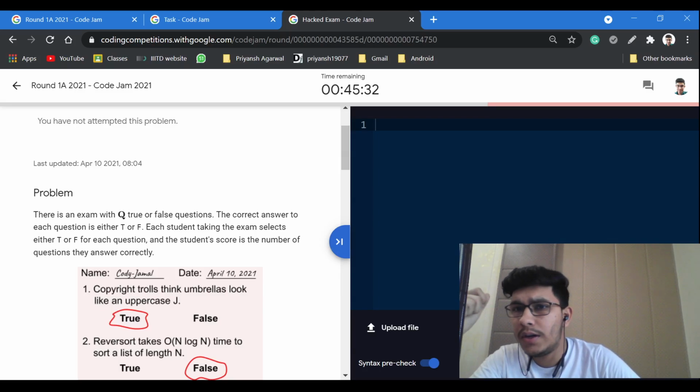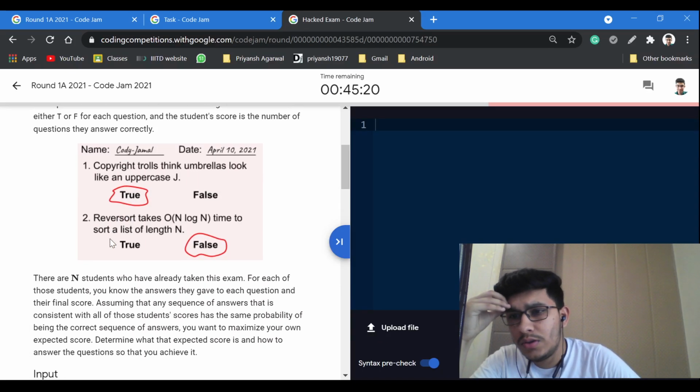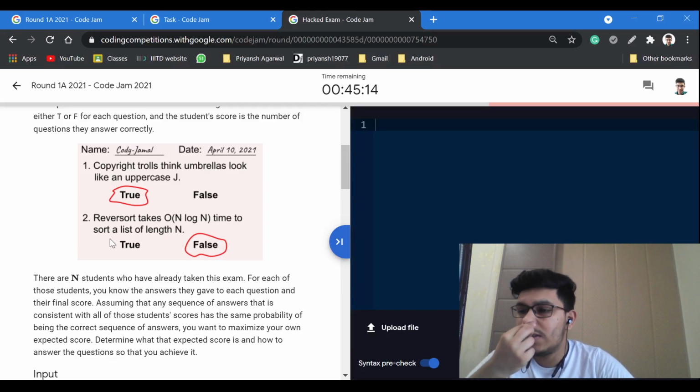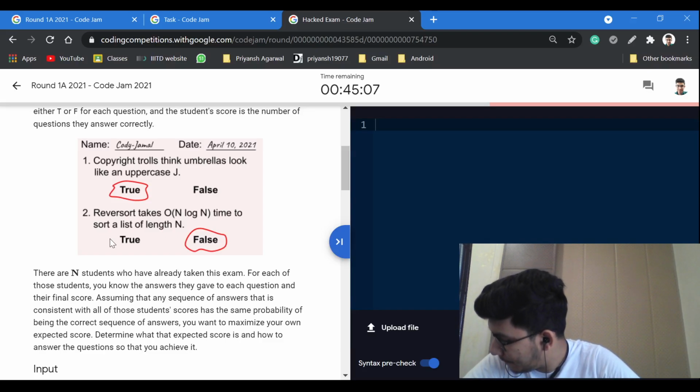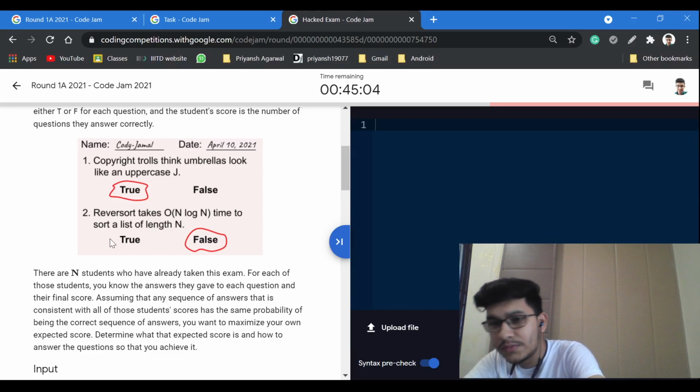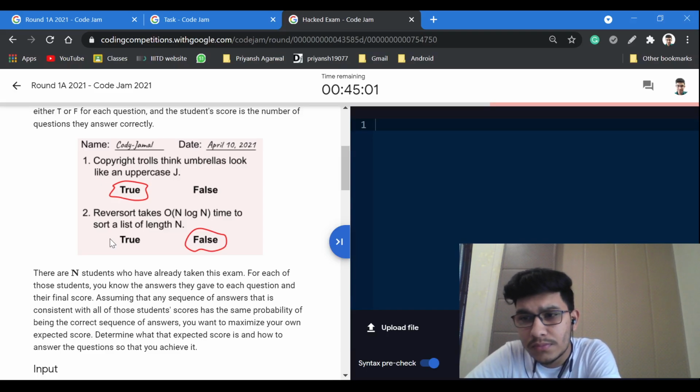There is an exam. The correct answer to each question is either true or false. Each student taking the exam selects either true or false for each question, and the student scores the number of questions they answer correctly. Okay. You know the answers they give to each question and the final score, assuming that any sequence of answers that is consistent with all the students has the same probability of being correct. Maximize your own expected score. You want to maximize your own expected score. Determine what that expected score is.